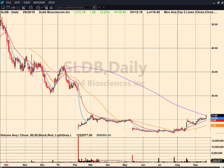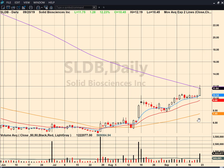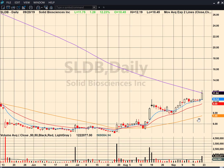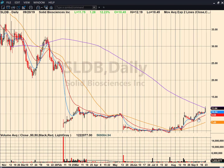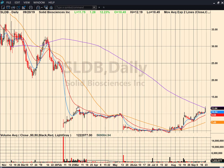SLDB, keep an eye on this one because this thing's been stair-stepping. It popped up here, pulled back on light volume, started to pop, and right now, with Friday's gain, it's literally right on the 200-day. So if it can go just a little bit higher, it's also going to clear the peak from back in March. The gap fills up in the low 20s. That's huge. It's almost a double in terms of where technical resistance would reside.